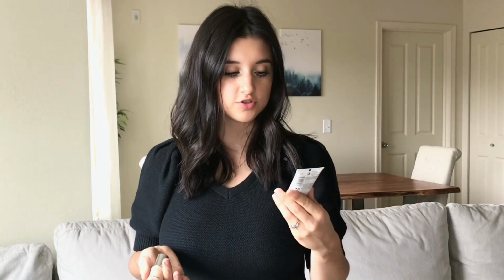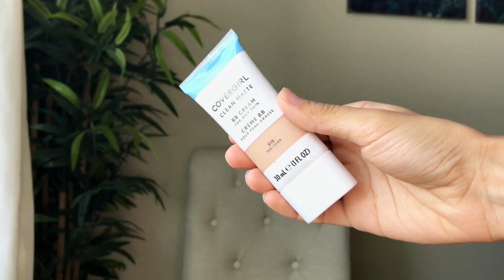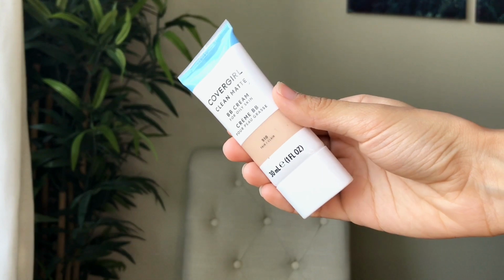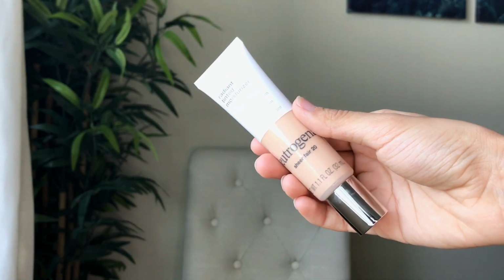Okay, and I think a lot of you guys know that I don't wear foundation, so I use either tinted moisturizers or BB creams, something super duper light for my skin. I told you guys a while back in a favorites video that I was using the CoverGirl Clean Matte BB cream. This is good for oily skin, and then I switched to the Radiant Tinted Moisturizer by Neutrogena, and I love these two, but I feel like the Neutrogena one is more hydrating and moisturizing, plus it's a tinted moisturizer.